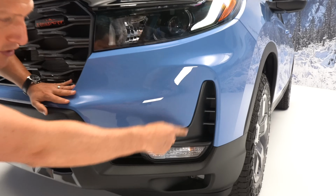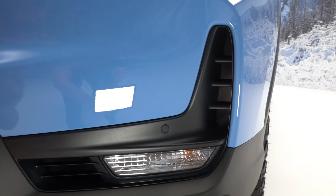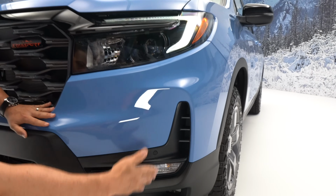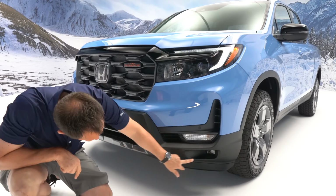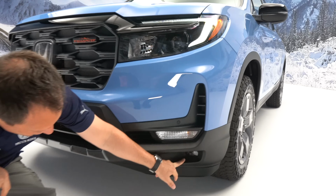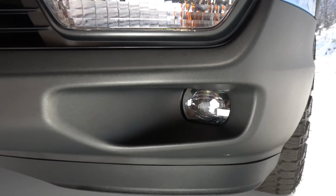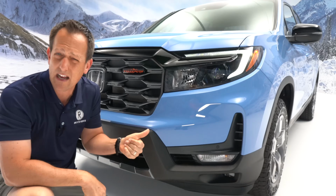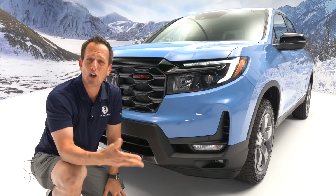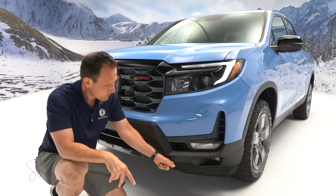Now, as we drop down, one of the things I love is the full functionality. So you have those functional corner air curtains. Not only do they help the Ridgeline look a little bit more aggressive, but they're actually functional to clean up that air that hits the front of the vehicle. You'll also notice the LED fog lamps down below. So another nice touch. And the way that they went flat black with this area, I think is super smart, especially with this being a Trailsport. They expect people to go a little bit more on the unpaved kind of road, and this is gonna take a better beating.